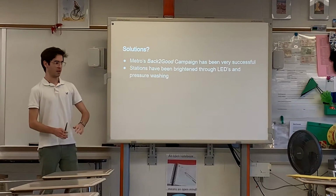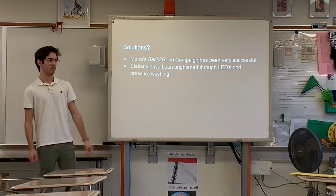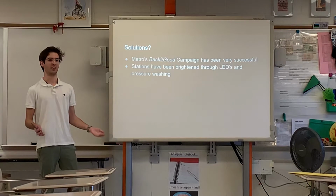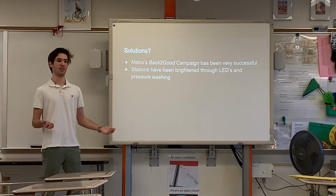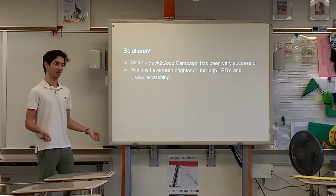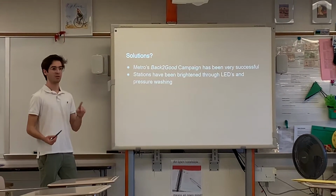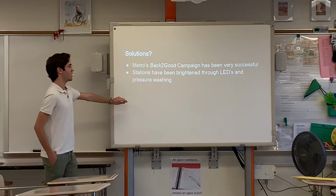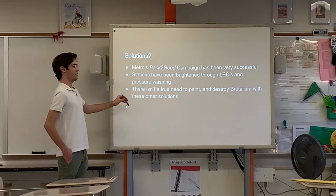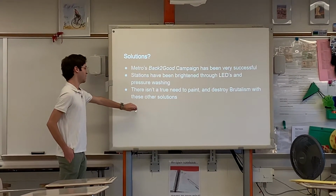It's especially noticeable on the floor when the train comes, all those little lights that blink. For years they were red or orangish, and you couldn't see them, and they just looked grimy and old and dated. Now Metro's put in LEDs, which makes it look really nice, and it brightens stations on its own. And they've also pressure washed some stations. So there isn't really a need to paint and destroy brutalism and also Weiss's legacy.